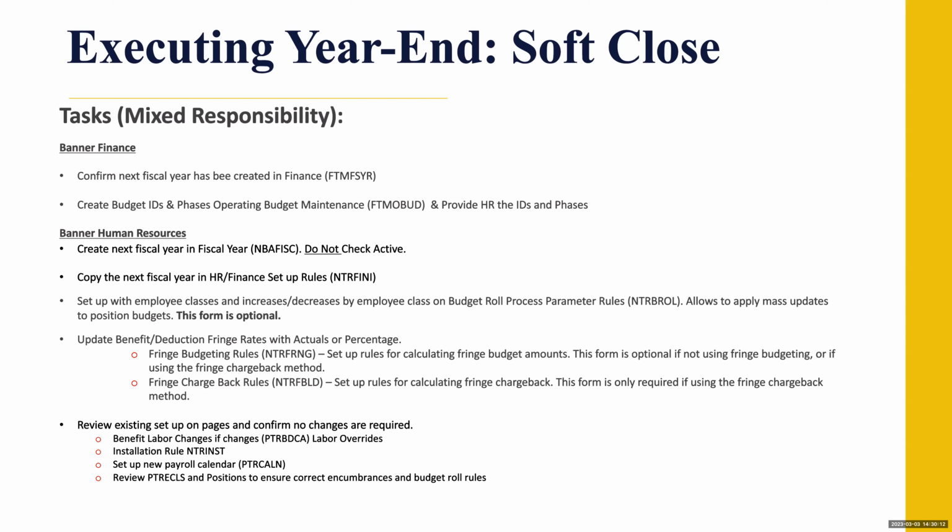Also, you want to take a step back and figure out, how do we want this role to work? How do we want the salary budgets to move to the new year? Do I want the system to use the current budget that's listed on the position on the HR side? Or do I want it to go out and look at maybe the current annual salary or some other methods? So again, it's one of these steps that you want to take a look at, make sure everything is set up before you go on to the next part.